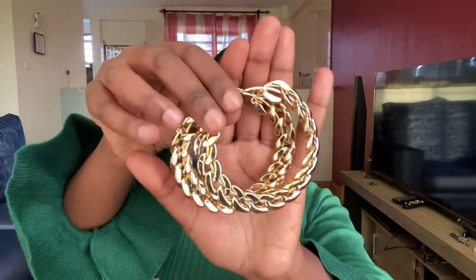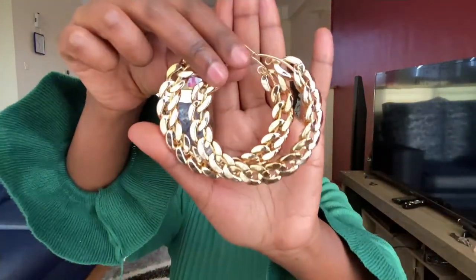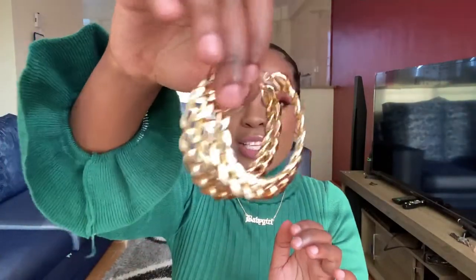So the next thing that I got are these cute, let me call them bad bitch earrings. Look at that. They also come in gold. They come in gold and silver, but I chose these ones. I am a silver kind of person, but I decided to just try gold. Because maybe if you look at most of my jewelries.